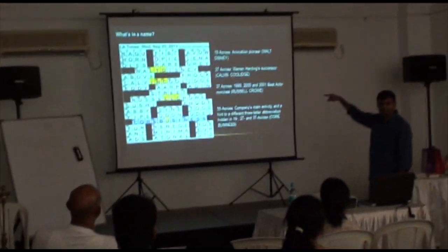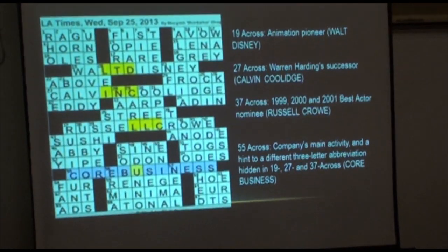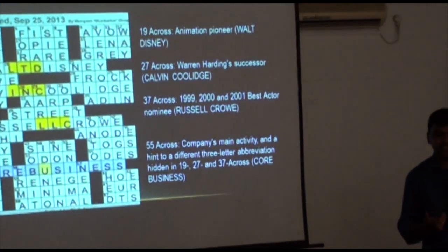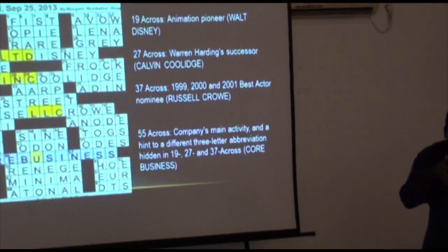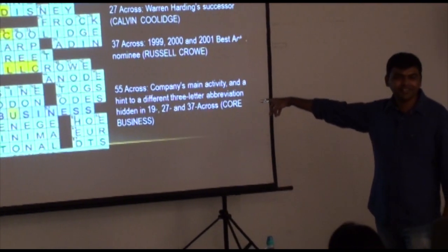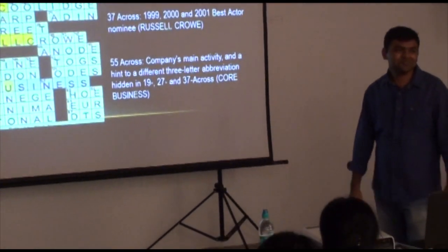Look at this one. This is my puzzle, many times. Look at the three names: Walt Disney, Calvin Coolidge, and Russell Crowe. What brings them together? If you look at the last two letters of the first name and the first letter of the last name, H-E-I-N-C, L-L-C, these are all acronyms for business. And they are in the core of their names. My theme entry is core business. These people mean business.